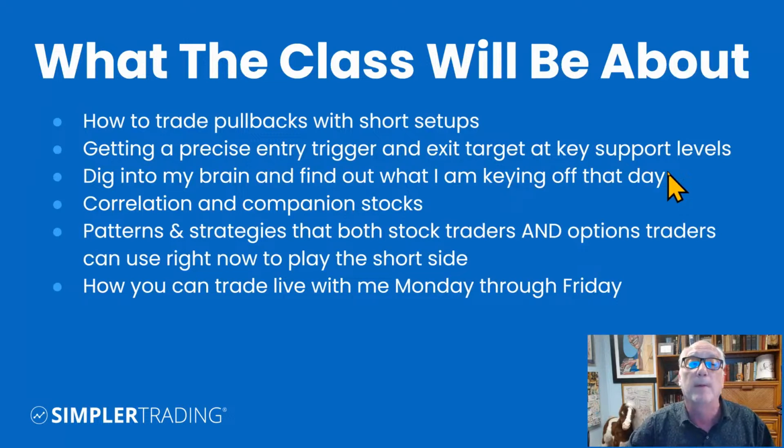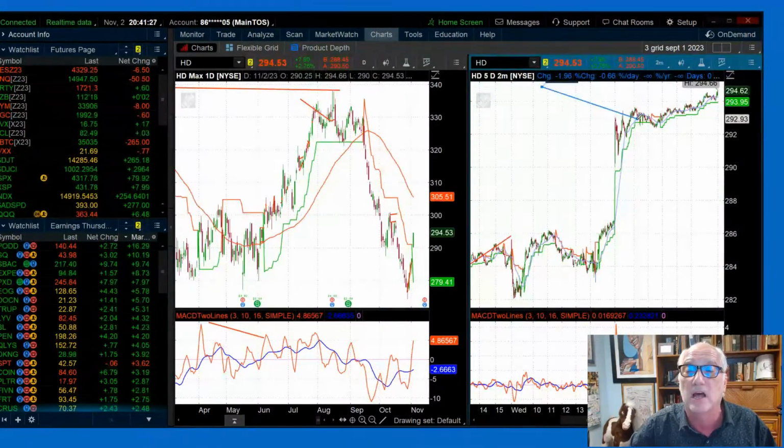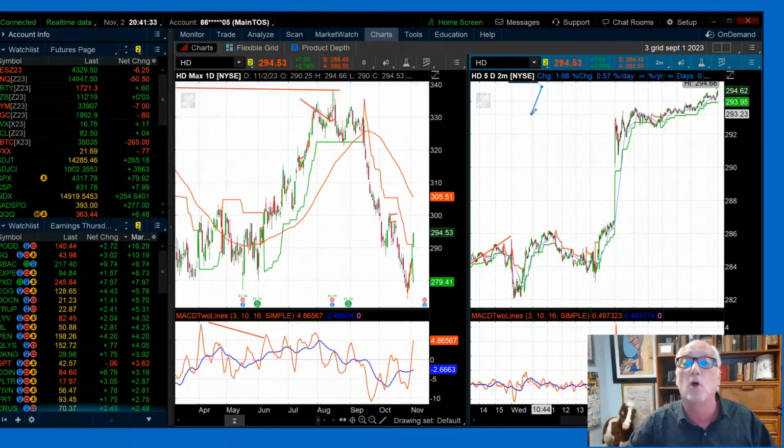So the class will be about how to trade pullbacks with short setups. And like I said, look at this again. You don't see a short setup at Home Depot. Don't think I'm a perma bear. There's a time and a place to play this kind of stock. There's a bearish pattern, but this isn't. So we didn't look at shorts in Home Depot. There was no reason to.